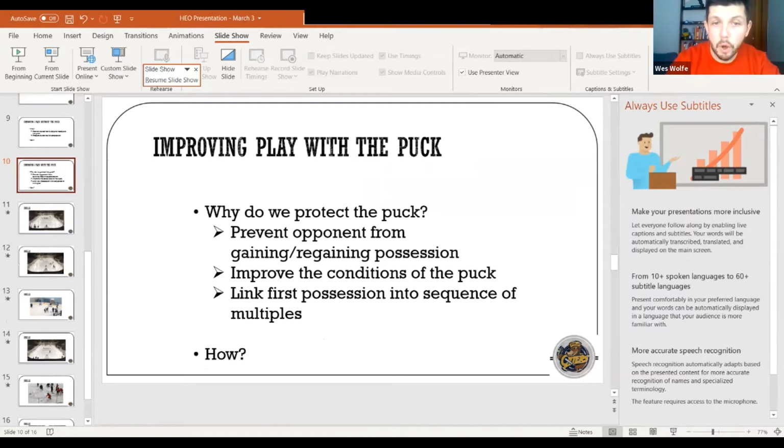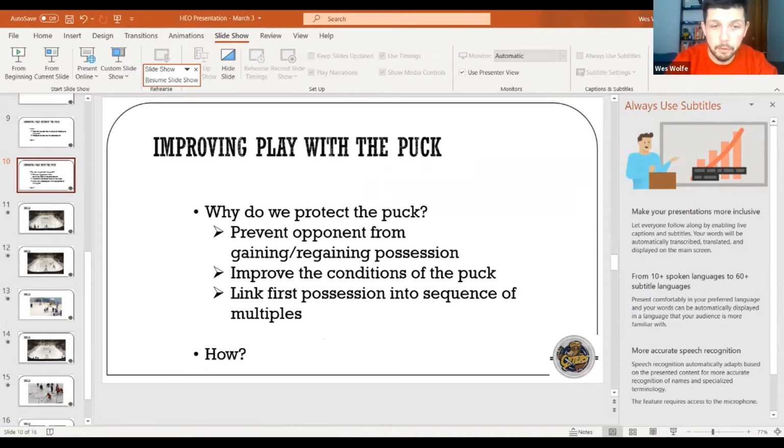Well, obviously we want to prevent our opponent from getting the puck themselves. We've established that. But the next thing is we want to improve the conditions of the puck. So once we get it, that's not enough. Okay, we have it, but then what? So the key is we want to link our possession into a sequence of multiple possessions. We want to improve the conditions that the puck is in once we get it.